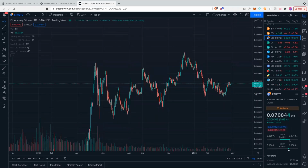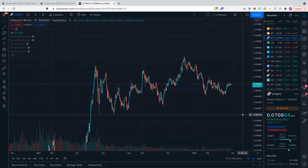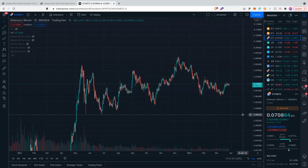So let's take a look at the Ethereum to Bitcoin ratio. This is just the value of Ethereum divided by the value of Bitcoin. So 1 Ethereum is worth 7% of a Bitcoin, approximately, right now. And this has also pretty much gone sideways, which indicates that Bitcoin and Ethereum have been pretty much moving in parallel over the past week.